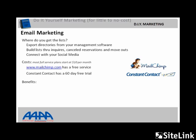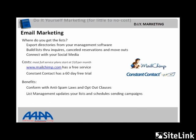So why not just send these out through Outlook? Why not just send your emails out through Outlook? Well, using a service like MailChimp or Constant Contact allows you to conform with these anti-spam laws. It keeps you from receiving fines or even getting your email address blacklisted out there. And using these services will help automate most of the work and keep your list up-to-date for you. And getting started with either one of them, just simply visit either one of their websites.